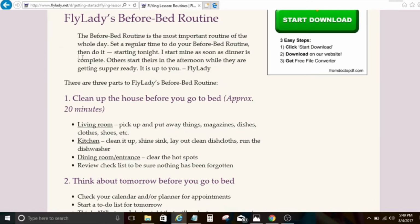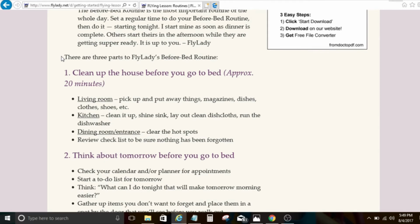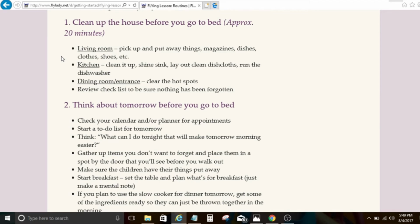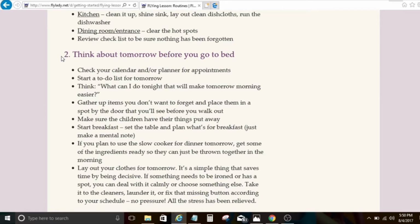Her before bed routine is clean up the house before you go to bed. So living room, pick up and put away things. Kitchen, clean up and shine sink. Lay out clean dishcloth, run the dishwasher. Dining room entrance, clear the hot spots. Review checklist to be sure nothing has been forgotten.